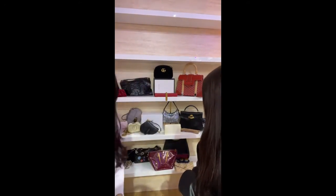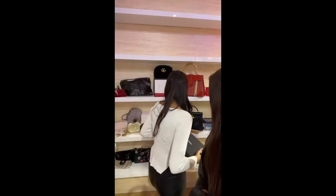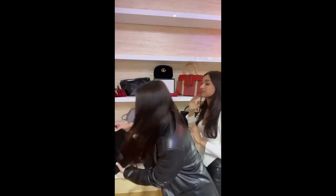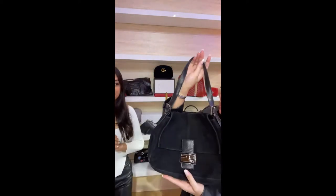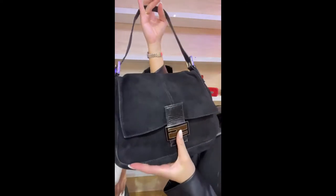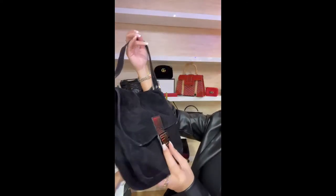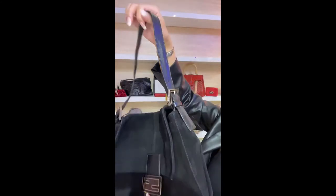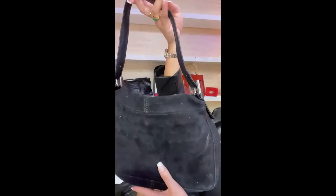So next, what are we doing next? I'm going to go for this little Fendi Mama Baguette. This is your buy-in, right? Yes, this is really, really cute, guys. I love this. So it's a suede black Fendi Mama Baguette. It features a really nice little chocolate brown hardware feature here at the front. It's silver hardware and has the black leather handle as well.